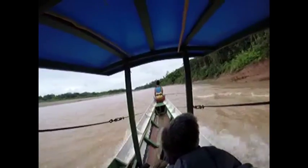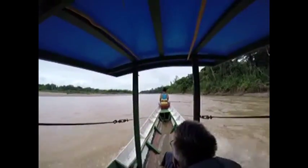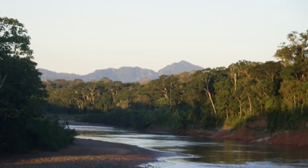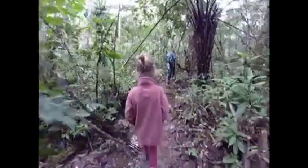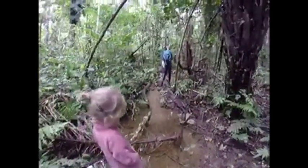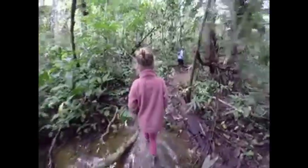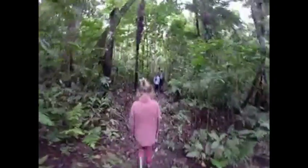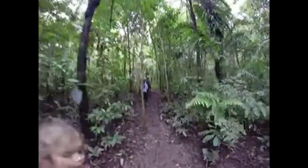We are going to the Amazon Rainforest. This is the Amazon Rainforest. This is me, Mummy and Daddy, and my sister, Alicia, we're all going. We're going to look for bugs. We're going deeper and deeper on the path.